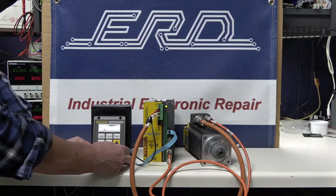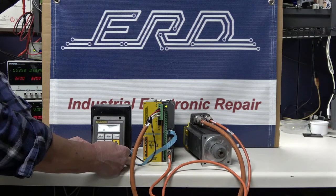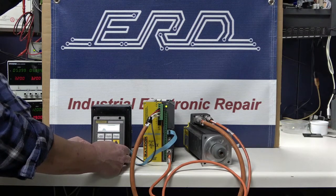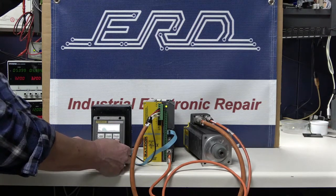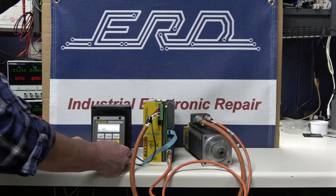The Baldor-6481J is a custom servo-drive Baldor built for use in a Rottler engine boring machine. This particular motor control was completely rebuilt and, as shown in the video, was fully tested with one of ERD's many servo test motor units.